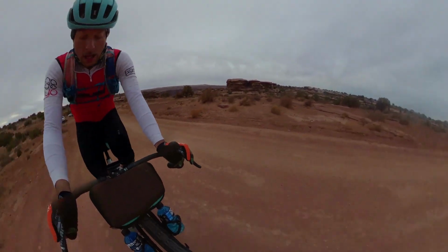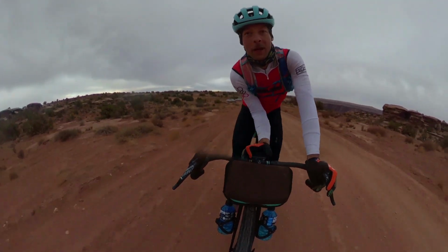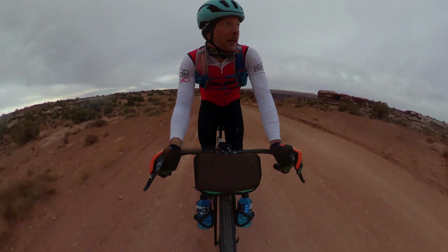Miles of climbing to go. Mile 0.0 up to the paved road. We'll turn into the park.